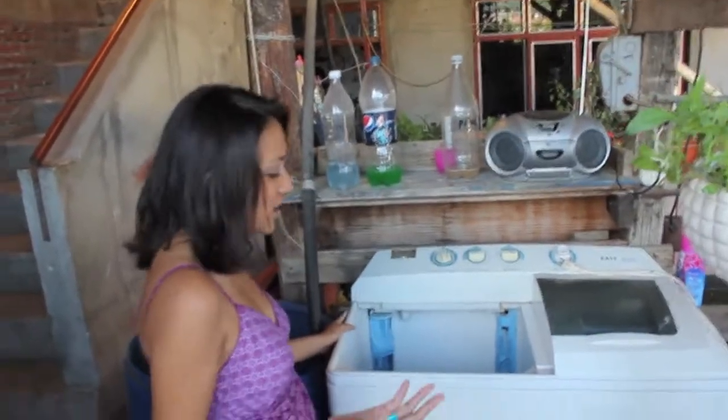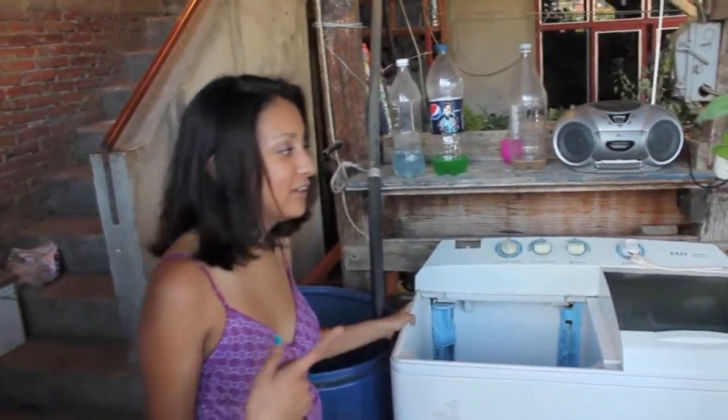But nowadays, people that have more money can also buy one of these. A washer machine and a dryer. And that's what this is. It's kind of different too though, because my washer and dryer does not look like this. Okay, so yeah, let's move on to the next place.